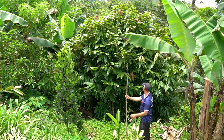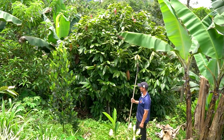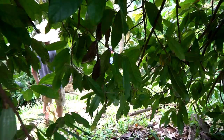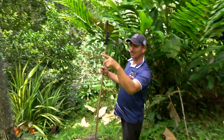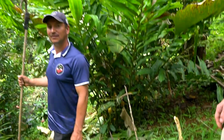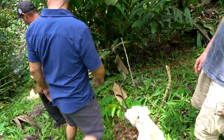This is un cacao grandote, ¿verdad? Cacao criollo. This is a big native cacao tree. Wow. That must have been here... That thing's huge. That's been here a long time, yeah. Longan. Caimito down here. You guys have been here before? Grafted. Caimito.